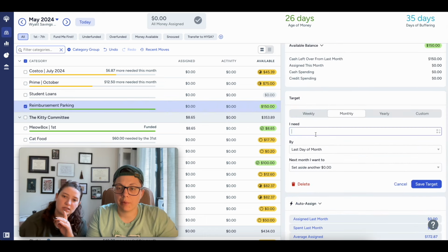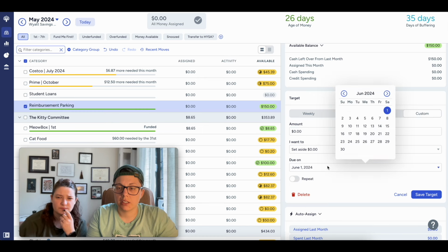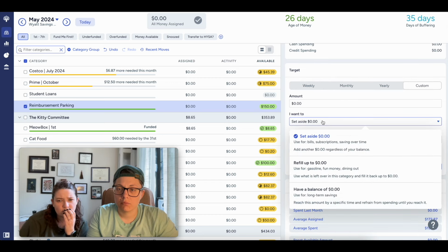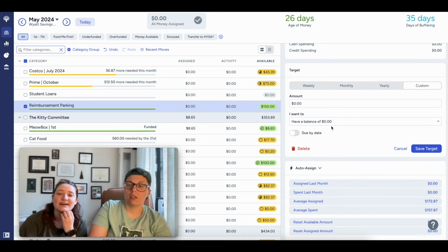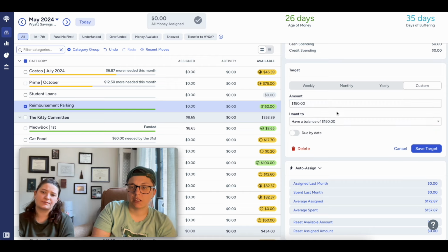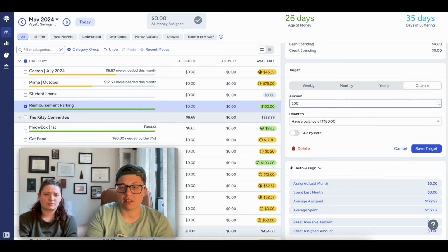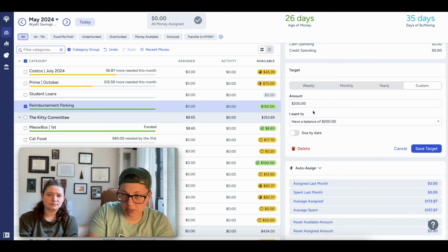So I think what that would be is custom. We don't need it on a date, I don't think. Can we do it with no date? Have a balance of... I want to have a balance of $150. All right, you know what? Let's just say it's $200 for now, just so we can see what it does, and then we'll change it back. I want to have a balance of $200 at some point.